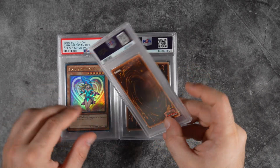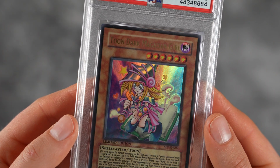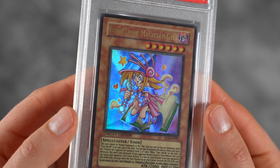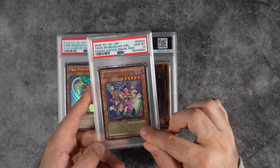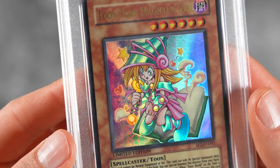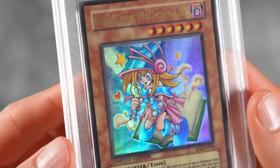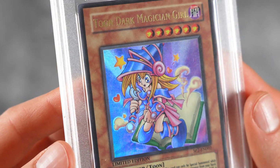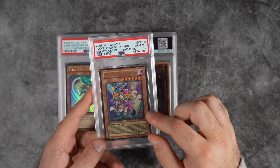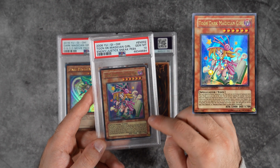The next up is Toon Dark Magician Girl, but this is not any regular one. This is the SP2, the Enemy of Justice sneak peek copy. This is actually the first release of Toon Dark Magician Girl. Most people saw this card in the Shonen Jump magazine. It was released around 3 to 4 months earlier than the Jump one. So this is why I had to have this copy, not the Jump one. The Jump one is actually the same rarity, pretty much everything the exact same except for the code right here.